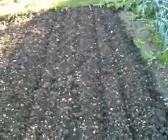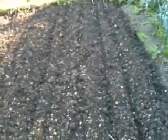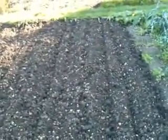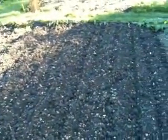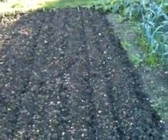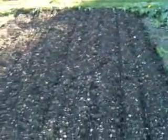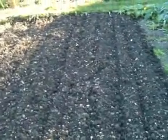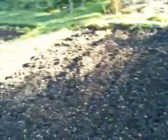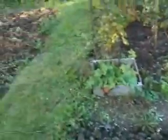I've taken a slightly different approach this year, in that I've covered them a bit more than I would normally. Normally I would leave them relatively close to the surface and net them to stop the birds getting to them. But this year I've buried them just under the surface of the soil, and that way hopefully they will grow through. The birds won't get at them, but they'll also have a bit of insulation during the winter should we have a hard winter again. And they might do better as a result. We'll see. Just a theory, but it's worth trying, because a lot last year didn't do very well at all.